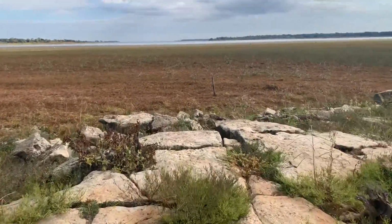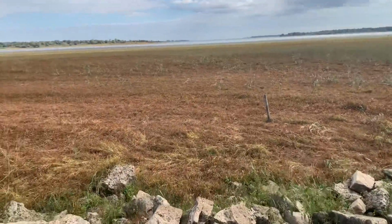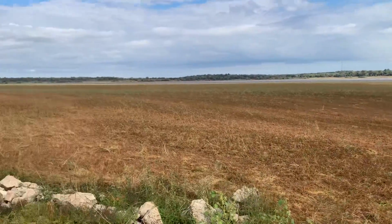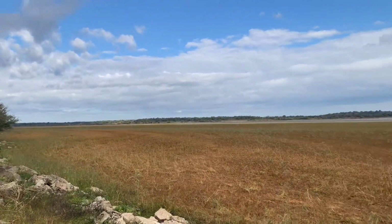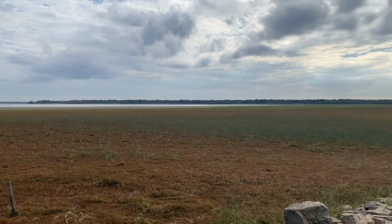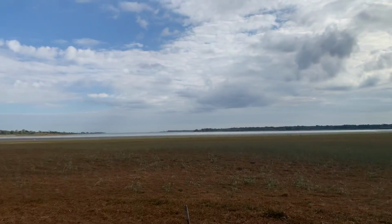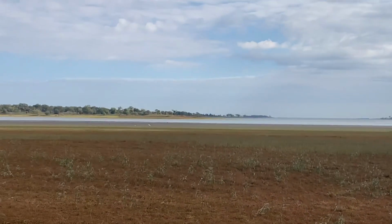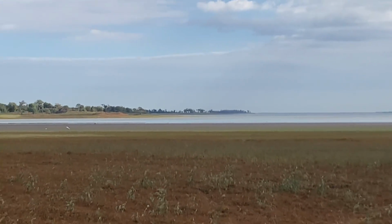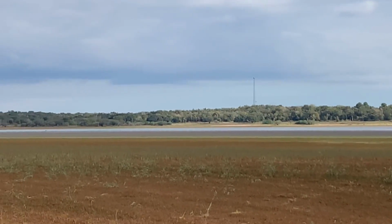But here it is, right here. And then from what we understand, that was the water. Lake Somerville. But there definitely is water in the distance. So that must be the deeper part of the lake that hasn't completely dried up yet. It's still pretty.